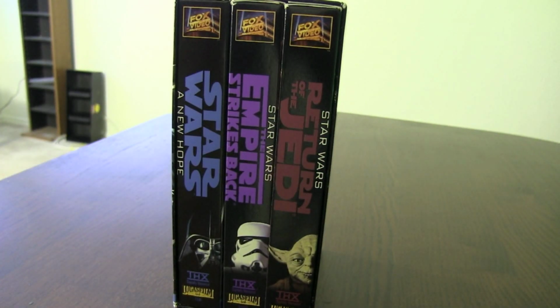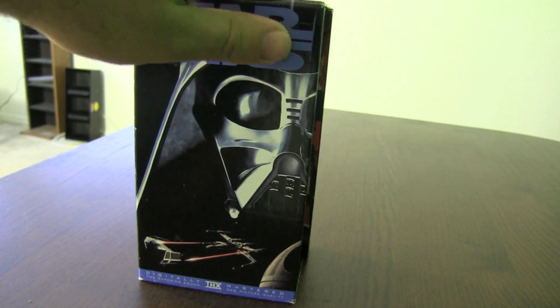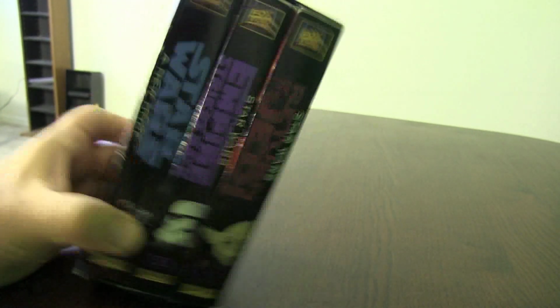Only 3 years later, George Lucas decided to release another VHS box set. This is Star Wars Trilogy, same thing. This is actually the THX enhanced, digitally mastered. They enhanced the colors as well, but this is not special edition. This is still the original theatrical releases of the original movies. This is also released on Laserdisc, as I mentioned before.